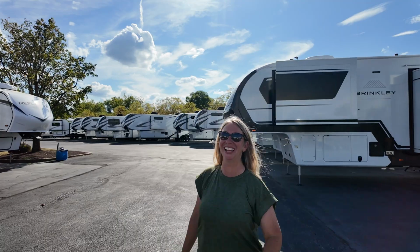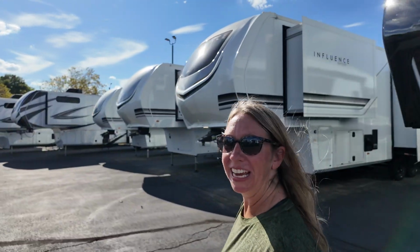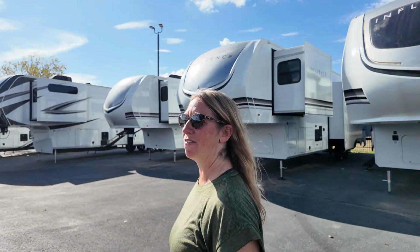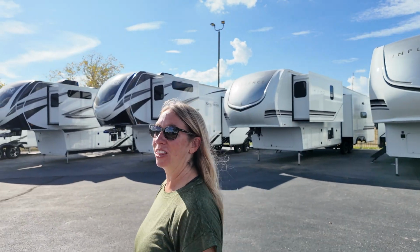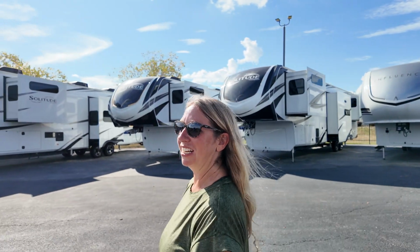Emily's walking to the Brinkley. No, I'm not. We were told that there's a 33-foot Classic here. I believe it's a 2025. It might be a 2024. And I've never been in a 33-foot. No one's ever had one. So I'm interested in the floor plan and just kind of looking around.